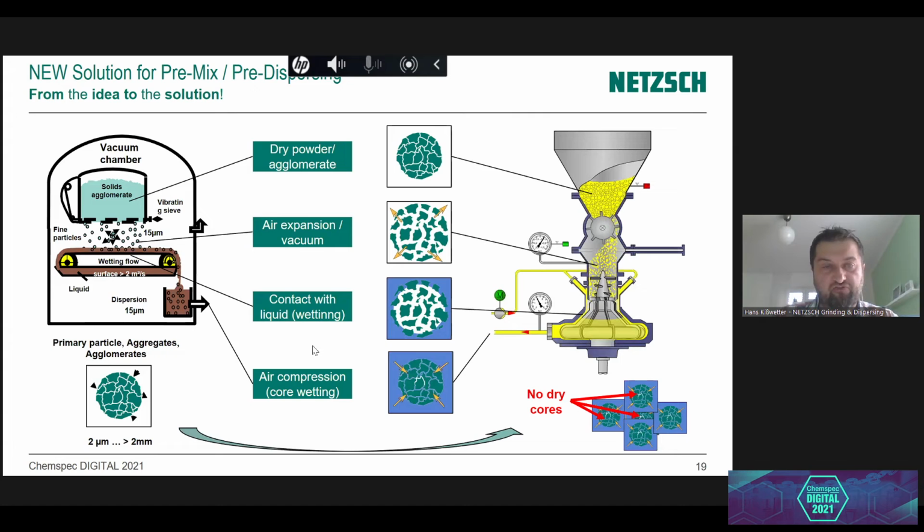So now our task was to bring the idea from the paper into real technical hardware. Here you see that we designed a machine that collects the powder and atomizes the powder, like here. Then it dives into a thin liquid layer, which is happening here. And finally, the wetted powder goes out into the atmospheric stage, which it's doing here. So we found a technical solution that ensures at the end that we have no dry core, we have micronized powders, we have dispersed product, and no dry core anymore in the center.